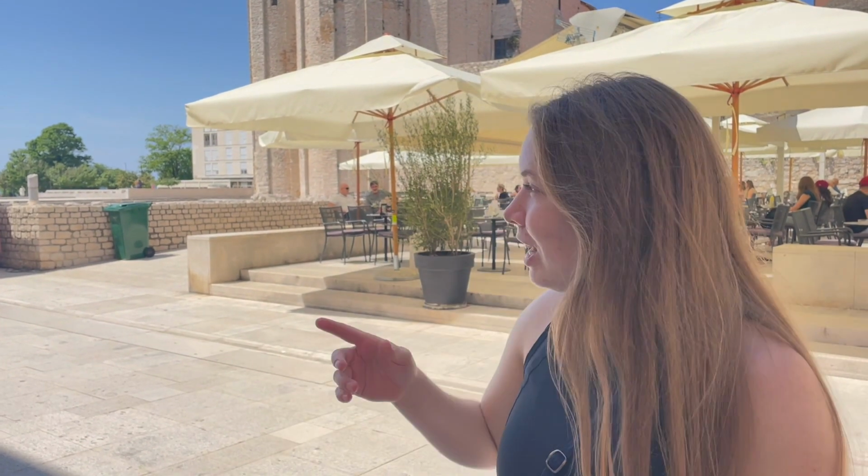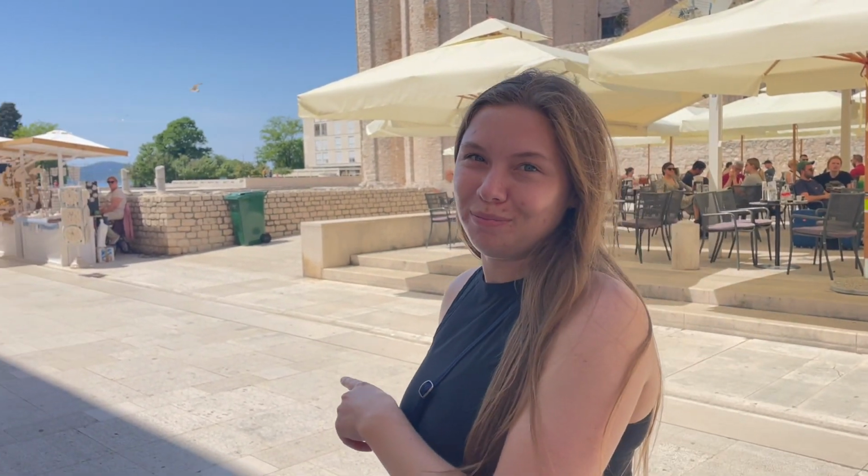Okay, so we've made it to another historic bell tower. This one started construction in the 9th century, which is so old. And we just happened to look to the side and there's a whole bunch of little vendors set up. So we're gonna go check them out.